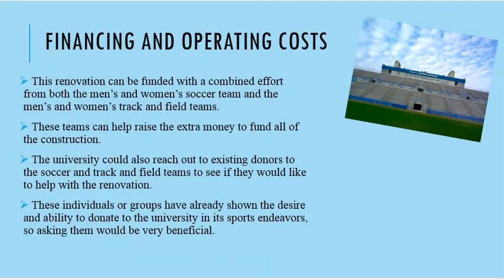The financing and operating costs. This renovation can be funded with the combined effort from both the men's and women's soccer teams, as well as the men's and women's track and field teams. The teams can help raise the extra money to fund the construction, so by having the proceeds of their tournaments go to this funding, or putting more funding into these renovations, they can get it done that way.